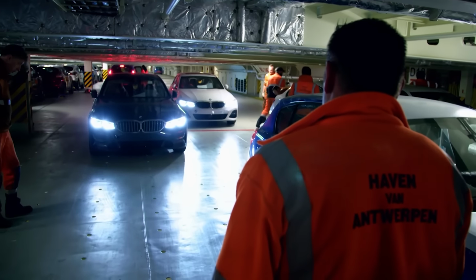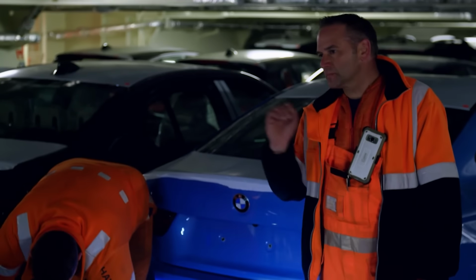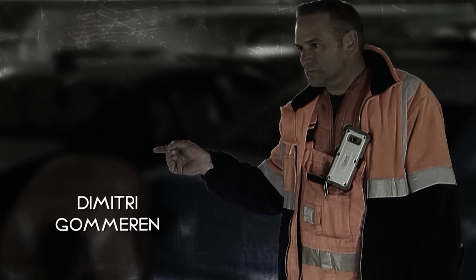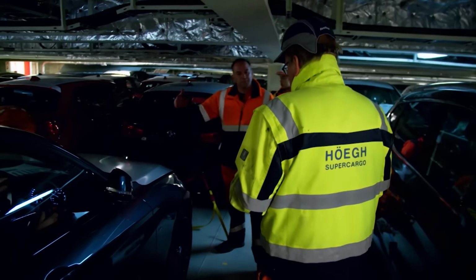The person responsible for making sure the cars get to their assigned spots is foreman Dimitri Gomerin. He checks the cars in for Port Kembla in Australia and Auckland in New Zealand. What's extremely important here is non-stop contact with his head planner.